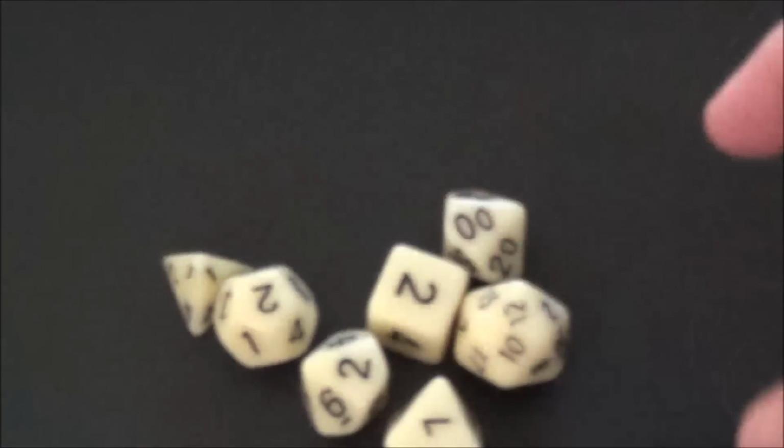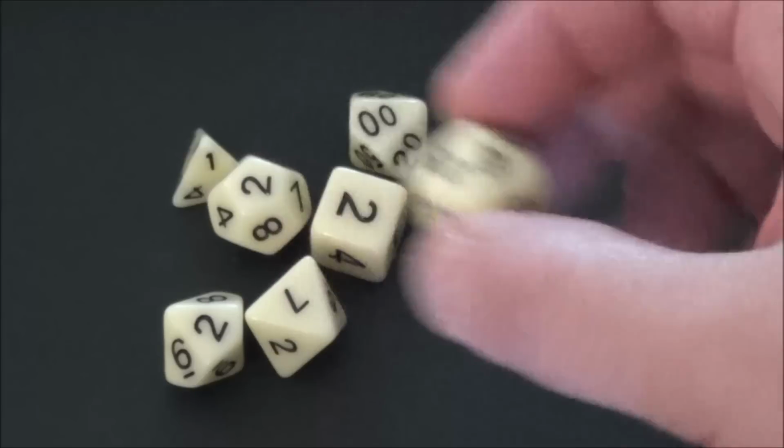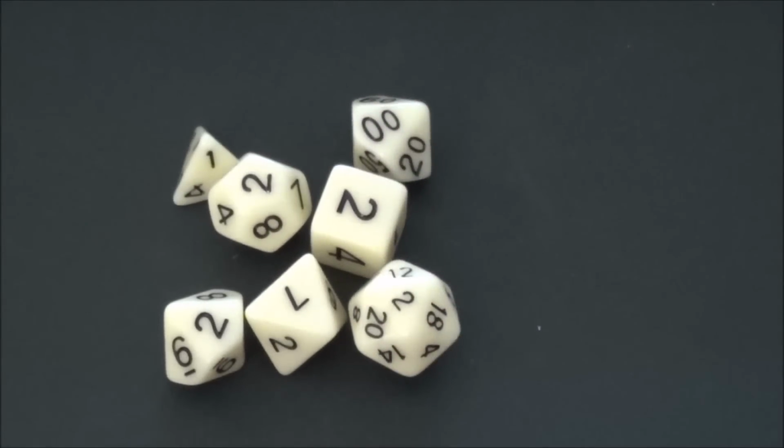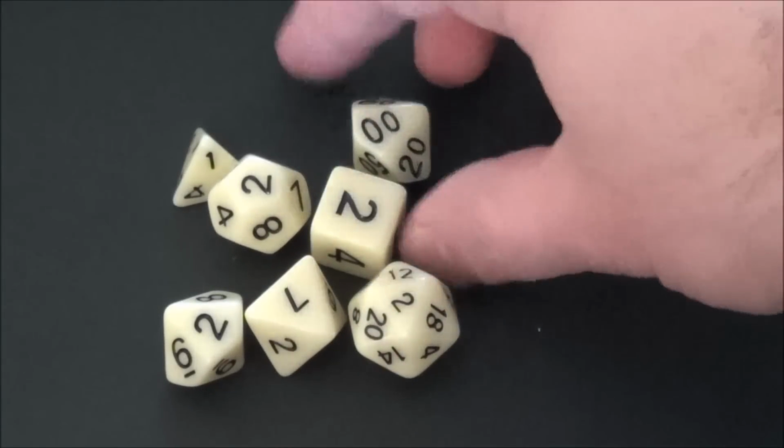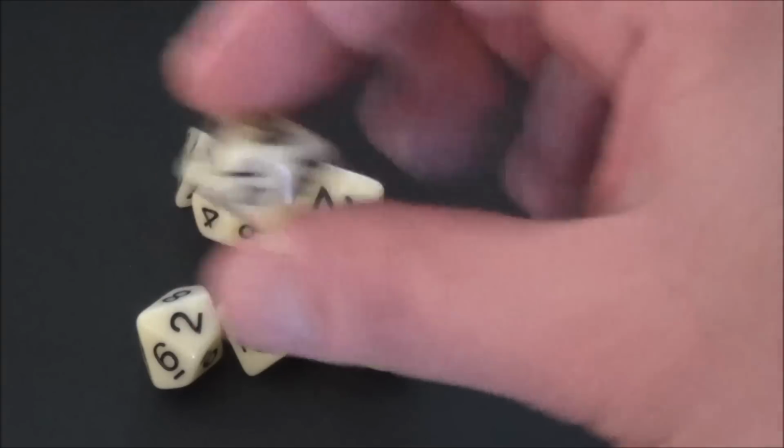Aptly named Goblin Teeth, and that's a very good name. They're yellowing just enough to look like actual teeth. They're a bisque yellow, non-translucent, solid kind of color, and very, very readable. Probably one of the better sets for actually playing.